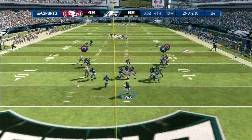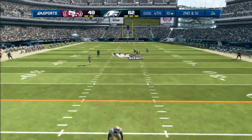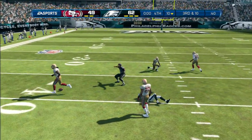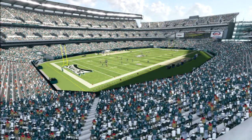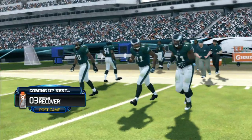Drop back, shotgun formation. Scans the field. Not a wise throw there into double coverage. That's going to do it. The clock hits 0, and this game has come to an end.